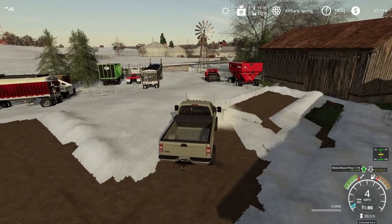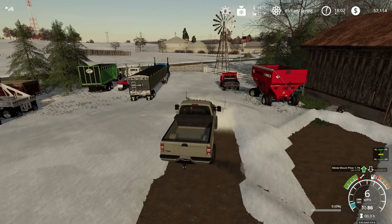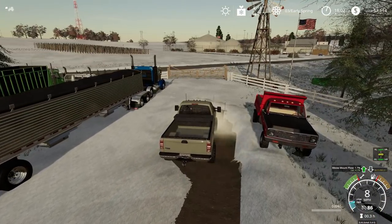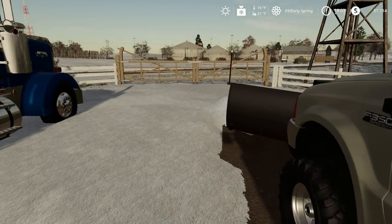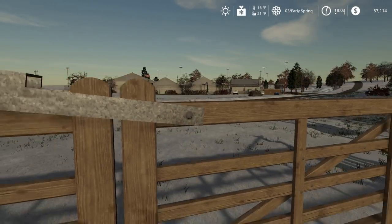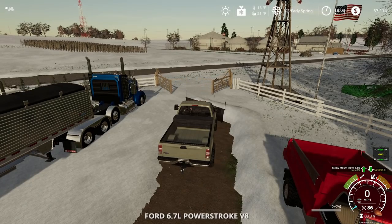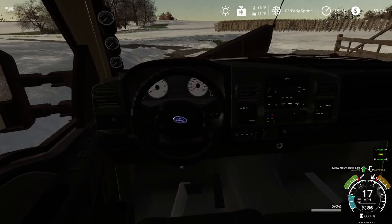Old truck is making quick work of this area here. Really like this new snowplow. Working nicely. It's weird, we picked up the butt end of our Chevy truck there. Alright, so I think we made a big enough mess with the truck.